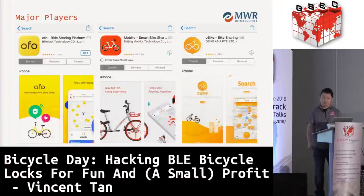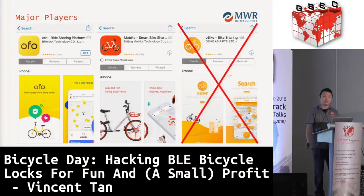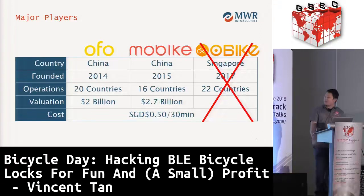So what's the situation with these guys? These are the 3 largest bike sharing companies in Singapore as of a few months ago. Ofo and Mobike being companies from China, and Obike, a local Singapore startup which has just filed for bankruptcy not too long ago. So yeah, these guys have operations all over the world and have pretty high valuations across all companies. For all 3 companies, the cost of renting a bike is 50 cents per half hour, roughly about there.